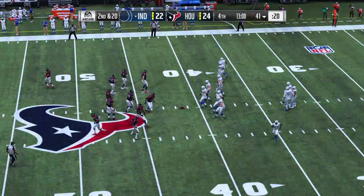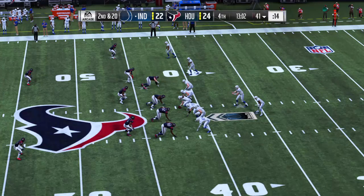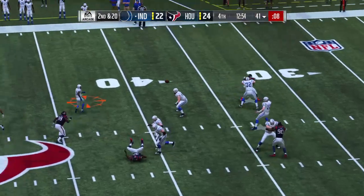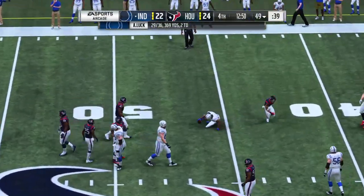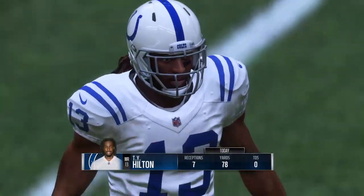So now 20 yards to go on 2nd down after the sack. Work to be done. Here's Luck. On the right side, it's Hilton with a catch, and he'll be brought down just shy of midfield at the 49-yard line. The reception good for 7. It's 3rd down.